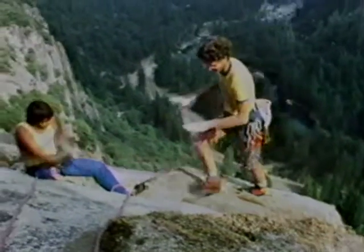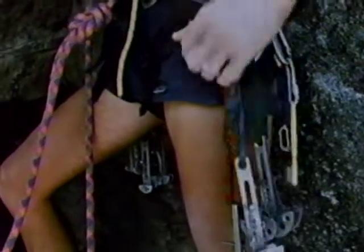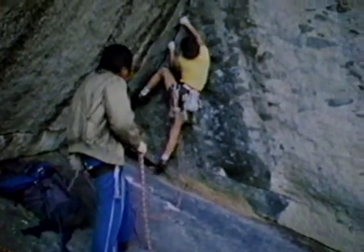A short rest is needed after climbing Tales of Power, especially since the next climb is also not just a mere hike. Now it's Jonny's turn to lead. He will attempt the next pitch, the spectacular route called Separate Reality.